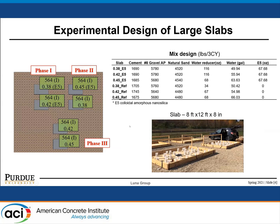This slide just shows the experimental design for our large slab testing. We prepared six large slabs with dimensions of 8 feet by 12 feet by 8 inches deep, which is a typical Indiana pavement design. I want to highlight that we prepared six different slabs; in three of the slabs we added nano silica, and three slabs were set as a reference. The water-to-binder ratio ranges from 0.38 to 0.45.